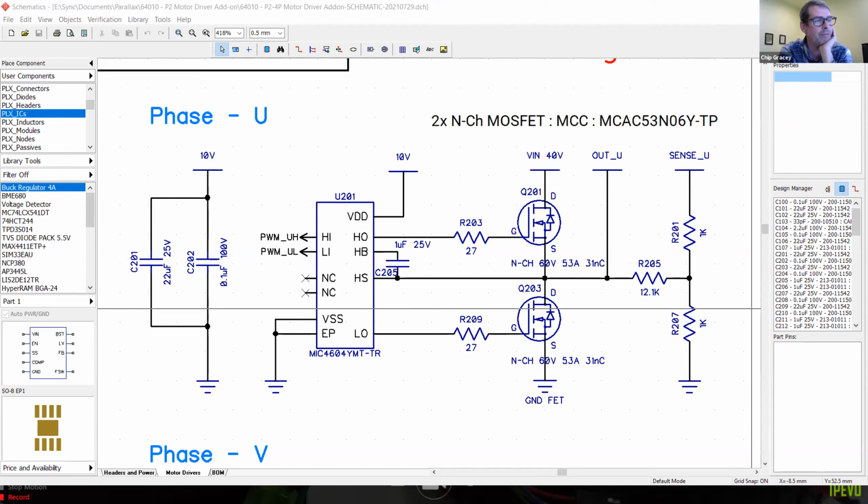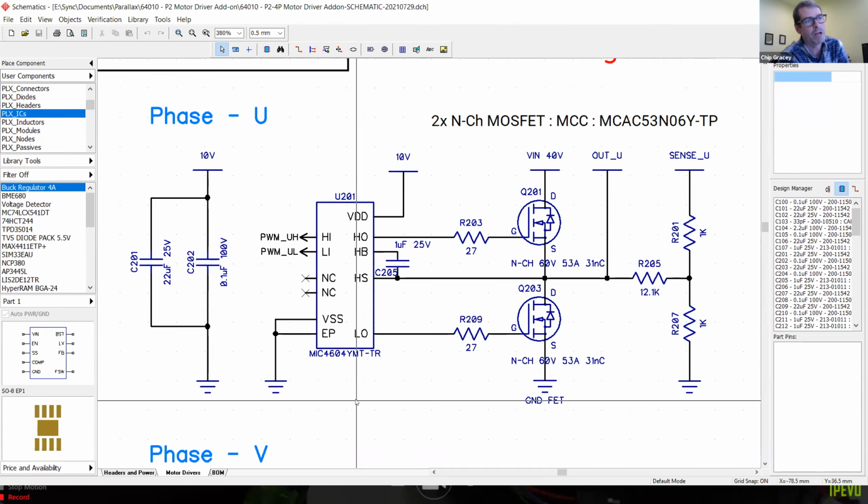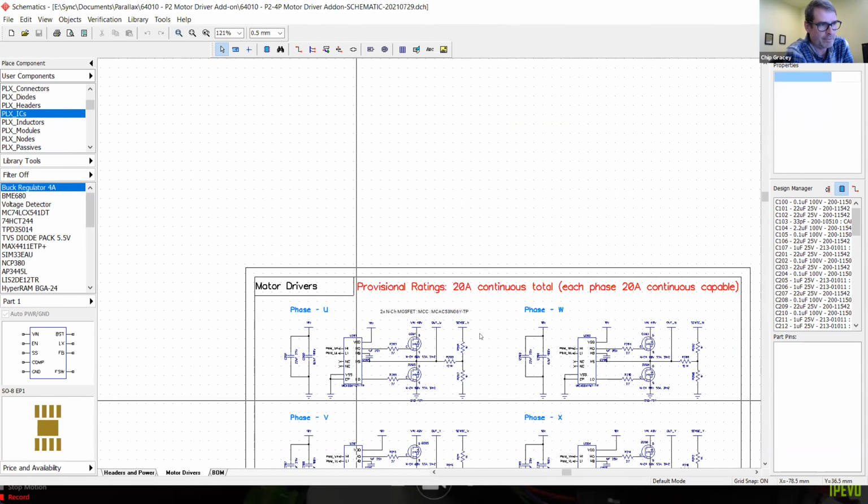Anyway, so there are 4 of those on this board, and you can see that you'd need 3 of those to run a BLDC. Okay, and then we have the feedback. So we have 8 pins that are concerned with the high and the low drivers for each of the 4. So that's 8 pins. And then the other 8 pins, we have 4 of these sense points.